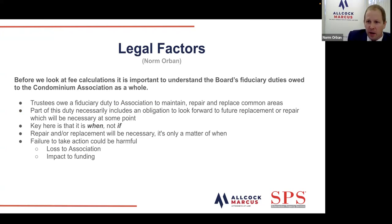Okay, good morning, everyone. And as Allison said, my name is Norm Orban, and I'm a partner at the law firm of Alcock & Marcus. So before we get into the fun part of this, where we're dealing with math and calculations, I just wanted to briefly touch on the importance of understanding the condominium board's or an HOA board's fiduciary duty to the condominium association as a whole.